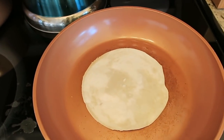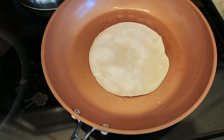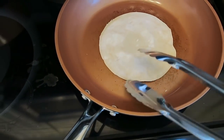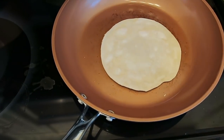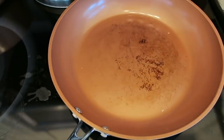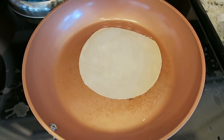So I cook my tortillas for about 3 to 5 seconds on each side. Literally, I do not like them very well cooked because when you're actually making the quesadilla, it's gonna cook some more and I don't want it burnt. So I cook it for about 5 seconds on each side, take it out, and then when I cook my quesadillas, they will get golden brown.